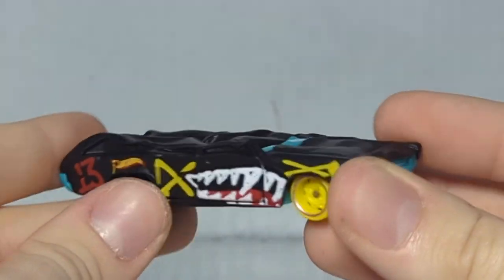But yeah, there's the bottom of Flatiron, and that is the crush car there. Like I said, I really do think that Hot Wheels making legit crush cars that actually function like normal cars is probably one of the smartest ideas they've had in recent years. Like, that is just so cool, in my opinion.